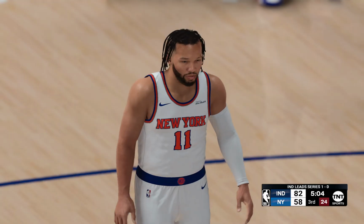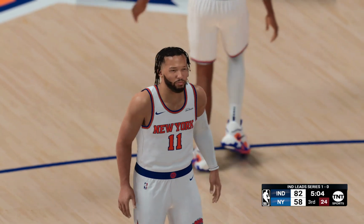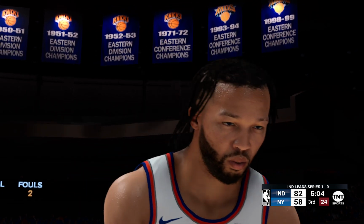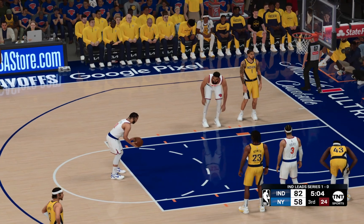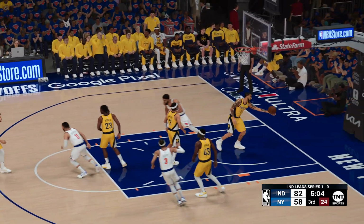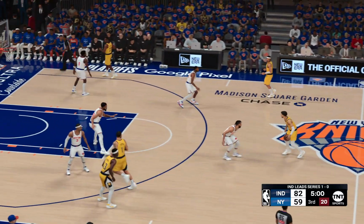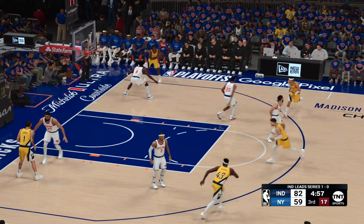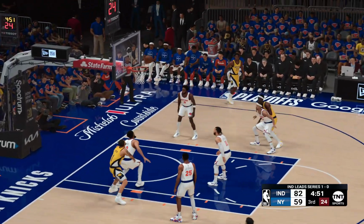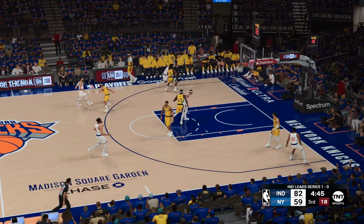No good on the free throw. Good on the second free throw. Indiana leading by 23. Pass to Nembhard. Nesmith with the ball. He's picked up by Anunoby. Halliburton for three. It's rebounded by Towns. Towns has got 11 rebounds in the game.